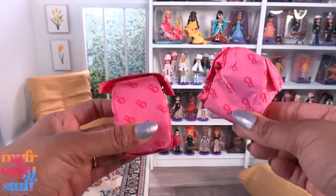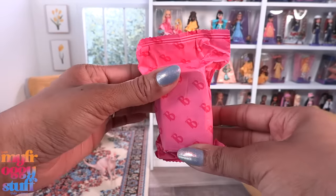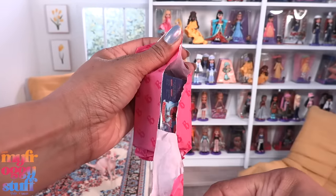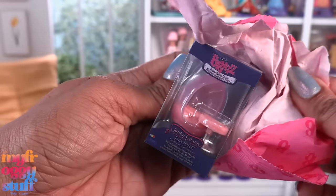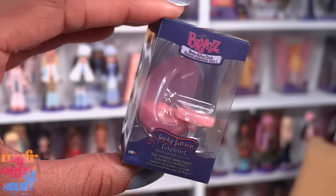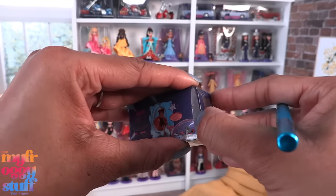We have two minis to open. This one feels promising. Please let this be the retro swing chair. And it... Oh, it is! I finally found it! The Bratz retro swing chair in miniature. I am having a great week on completing some collections.